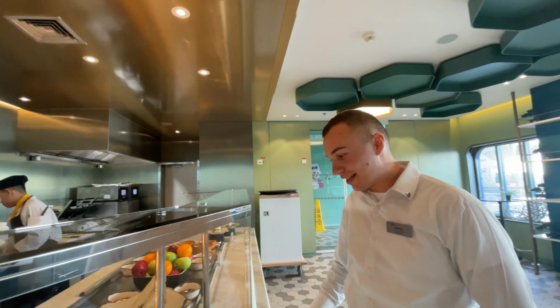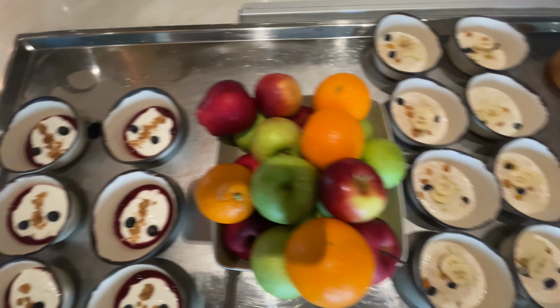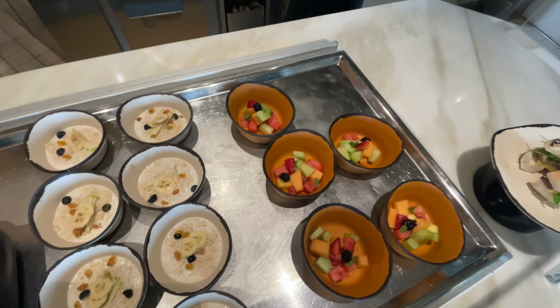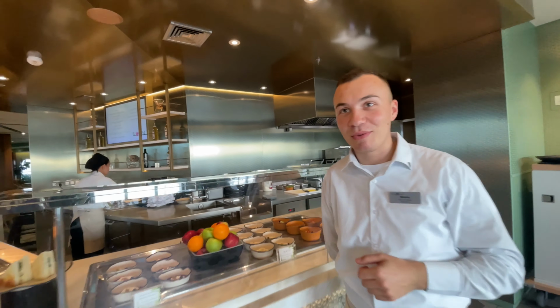Bagel over here. And there's yogurt parfait with berries. Yes, yogurt parfait. You can see this. Yes, we have some mix of fruits over here. This is a somewhat healthy place to eat, right? Yes. What kind of stuff do you have at lunch?